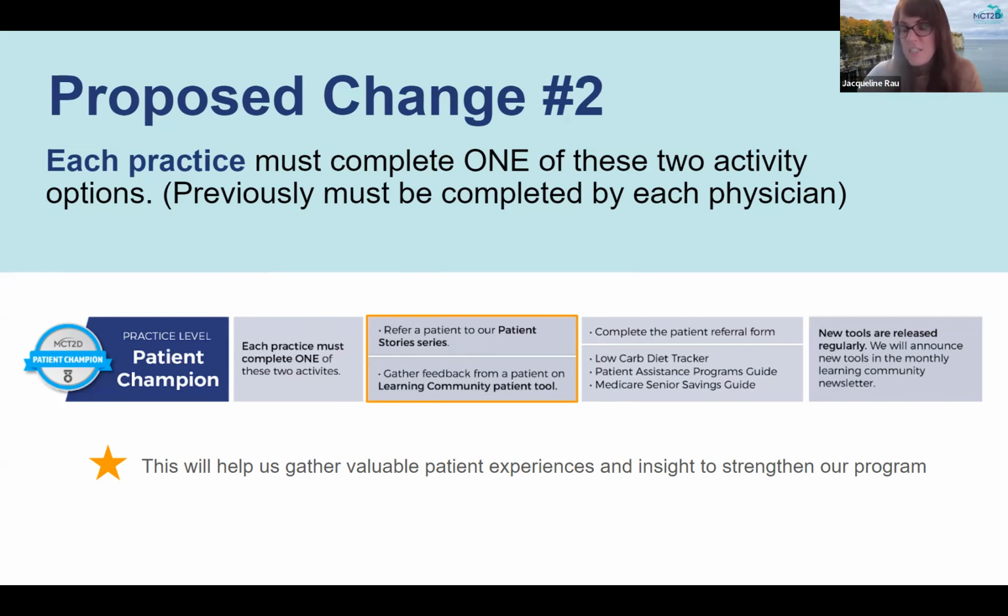And for the practices, it's just getting one patient who may be willing to talk about their experience with these, and then we would work with them to figure out what works best for them.